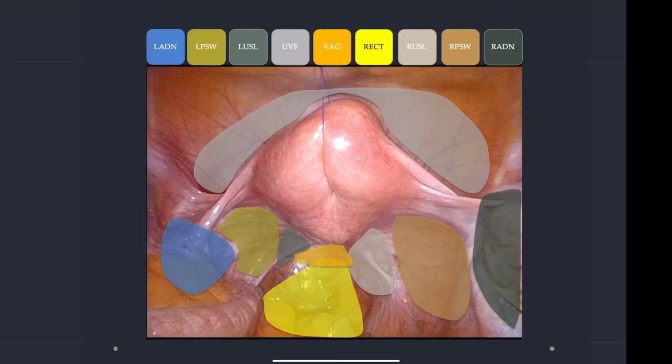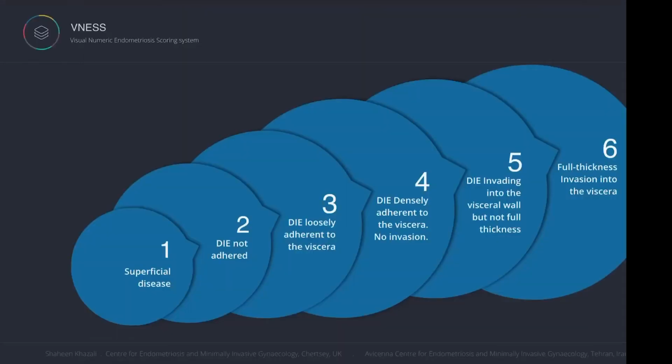So here are the compartments. Left adnexal, left pelvic side wall, left uterosacral ligament, that's the left side, and then we have uterovesical fold, vagina, and rectum. So the vagina is new because in the old system, old Vness, we had only pouch of Douglas. But we were reminded that there are lots of cases where you may have the vagina and the rectovaginal septum involved, even full thickness involvement, without having the same sort of invasion into the rectum, and it was important to separate these two. And then we go to the right uterosacral and all the rest of it.